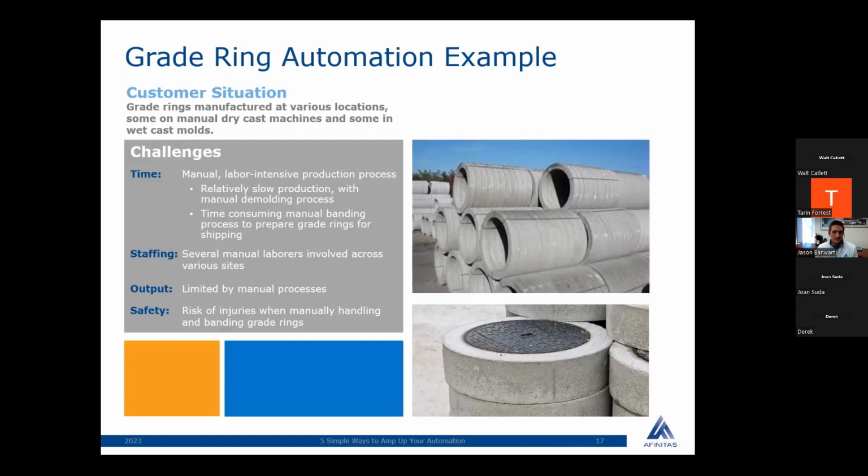So a scenario, let's say there's a grade ring manufacturer where grade rings are manufactured at different locations, maybe some on manual dry cast machines, maybe some in wet cast molds. From what I understand, grade rings can be a bit of a pain to produce, maybe lower margin, just kind of a commodity product. It can be a manual labor intensive production process with the manual demolding off of a dry cast machine.